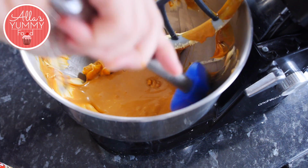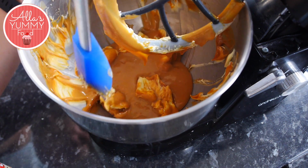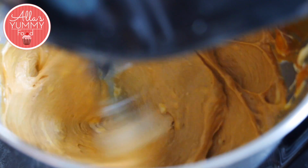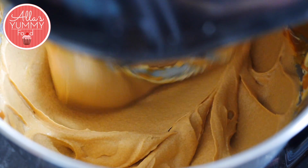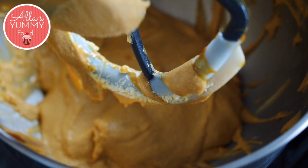And you can then scrub the bowl, make sure that everything is incorporated together. Make sure that butter that's stuck on the sides is completely mixed in. This process will take 5 to 10 minutes altogether. You want it nice and fluffy mixture.